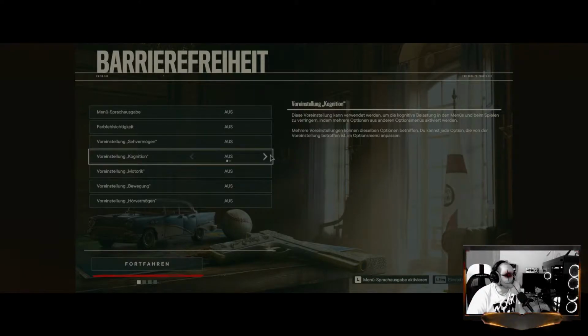Voreinstellung Kognition. Diese Voreinstellung kann verwendet werden, um die kognitive Belastung in den Menüs und beim Spielen zu verringern, indem mehrere Optionen aus anderen Optionsmenüs aktiviert werden. Was ist denn das für ein Scheißsatz?